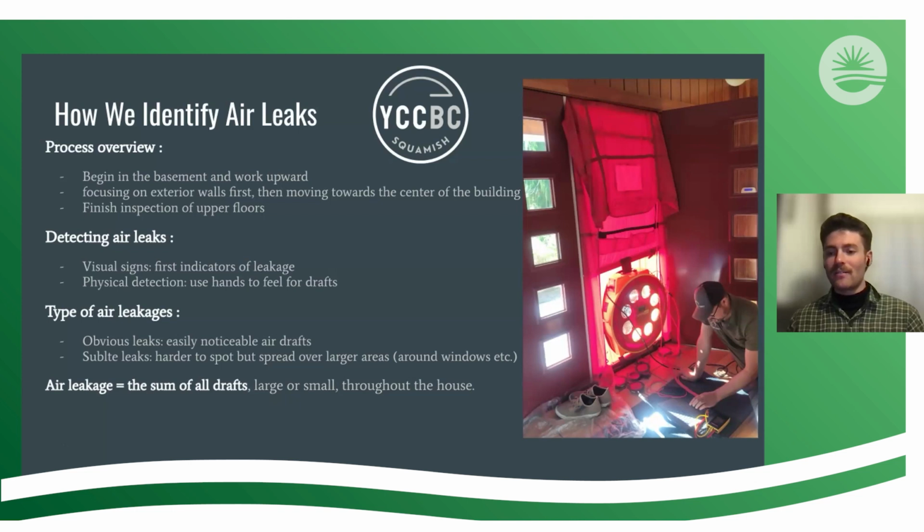First, here on the right, we have Adam from Capital Energy setting up a blower door test. This is done every time before we start going around the house. Usually we'll start in the basement and work our way up. We focus on the area closest to the exterior first before moving towards the center of the building, and then to the upper floors. Sometimes the first signs of air leakage are visual, but then we will verify with our hands to physically detect draft.